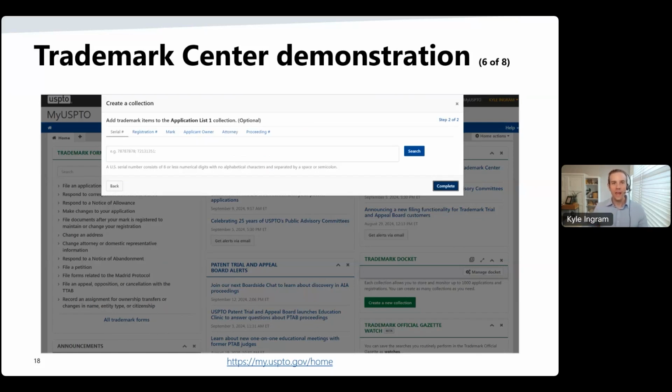And then whenever there is a status update with any of those, you will receive a notification. And that's incredibly useful if, for example, you've received a suspension letter in which there's a prior filed application that was cited against your client's mark as being a potential likelihood of confusion. You'll get that notification if, for example, that application abandons, and then you can jump right in and get the ball rolling on your client's application more quickly than if you weren't getting those notifications. So I think that's an incredibly useful tool, but I wanted to draw that distinction between the trademark docket with your My USPTO account and your docket within Trademark Center.